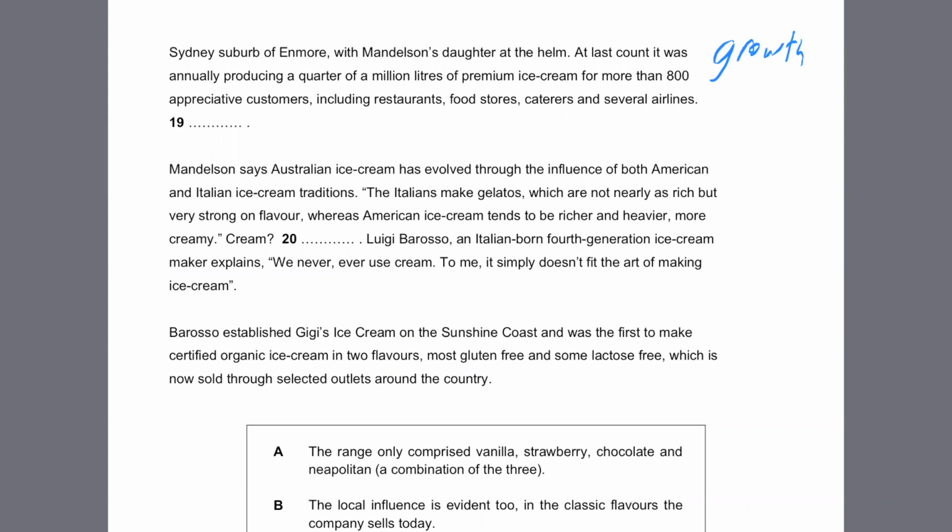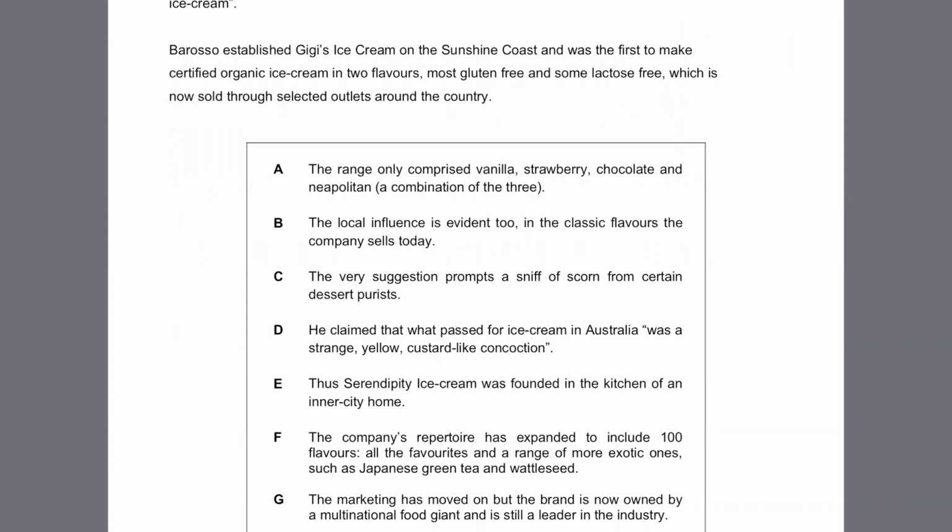So again, you're going to look for an answer choice that matches that theme of growth. Which answer choice talks about a company that's expanding and getting bigger and growing? F. Right? The answer to question 19 is F. The company's repertoire, their offerings, the things that they can do, includes more than 100 flavors, including exotic ones like green tea and wattle seed.